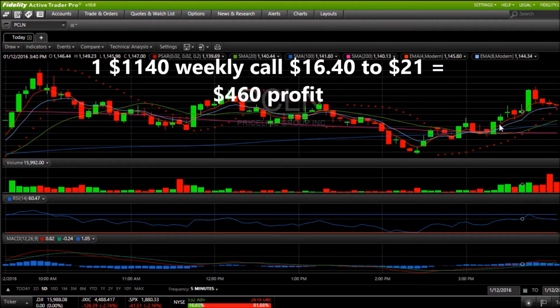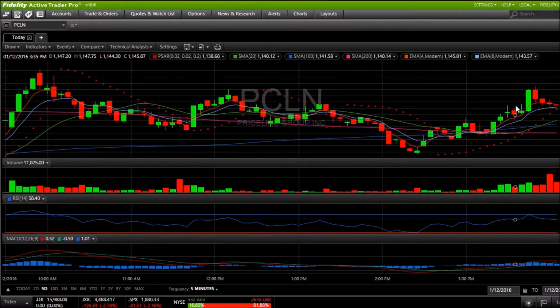It actually got to the point where we were considering holding overnight, but I just wanted to lock in that profit. I got the calls again here at 16.40, the same 1140 strike price for the week, and about 20-30 minutes later they were worth 21. So I wanted to lock that profit in, and ideally not hold anything overnight, to limit risk. So that's how the end of that day worked out.